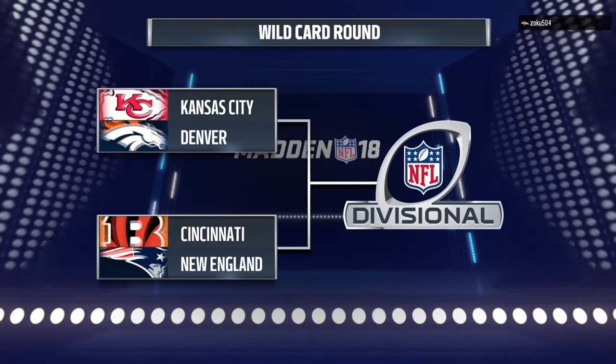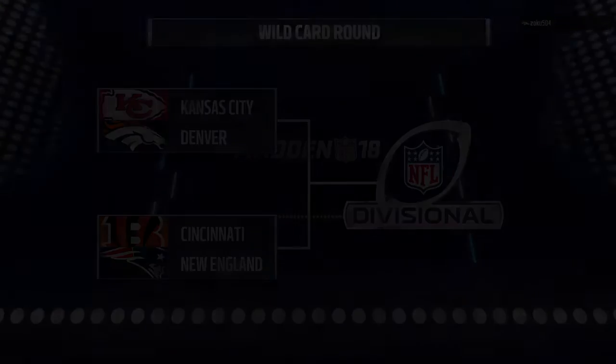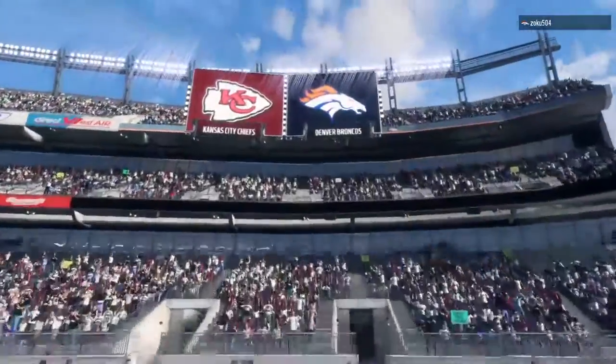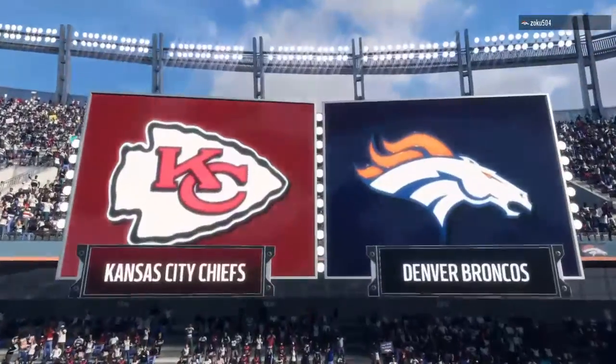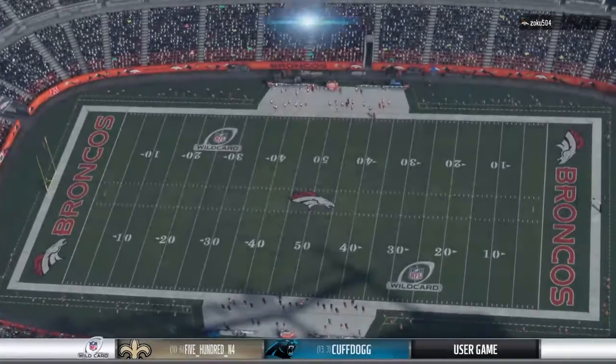Hello, everybody. I'm Larry Ridley, and this is the NFL on EA Sports. It's officially winning time in the NFL. In today's wildcard matchup, victory is the only option for these two teams. It's the Chiefs going up against the Broncos.